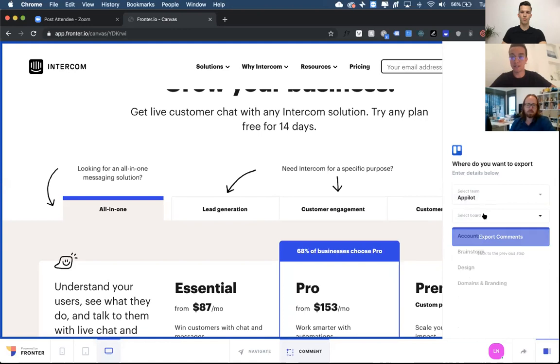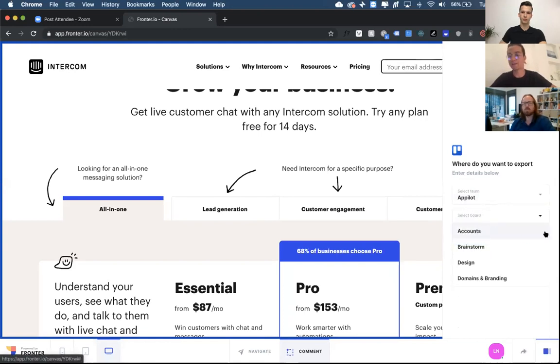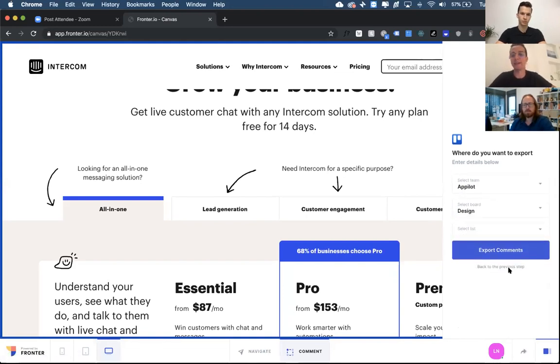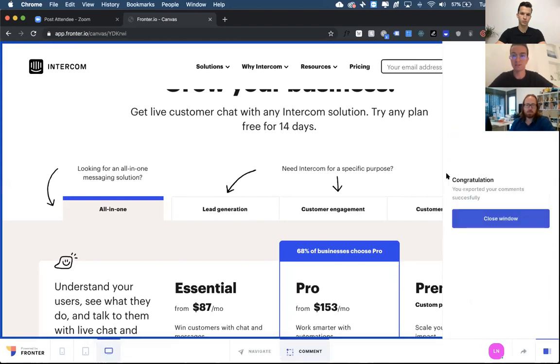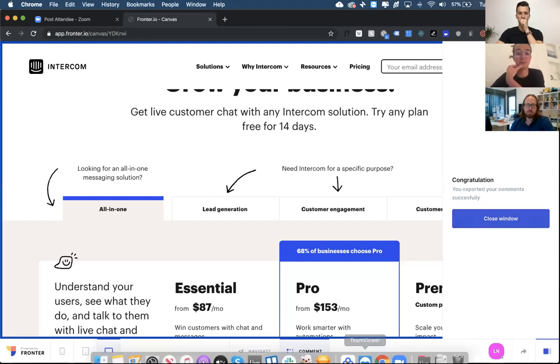After that, it's going to ask me which board. I have several boards where I can export it. Let's say I'm going to export it to design, and then I have to select which list. I have to-do, in progress, and review. I'm obviously going to export it under to-do and click export comment. And that's it. Congratulations, your comment has been exported.